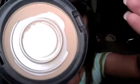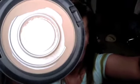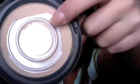Myself, I don't really care for these that much, so I don't even use them. I'm just showing you for the purposes of this video. I tend to actually use my little kabuki brush, but anyway, as you can see, it is almost dwindling down to the bottom, and it is just a really light, barely there, translucent powder.